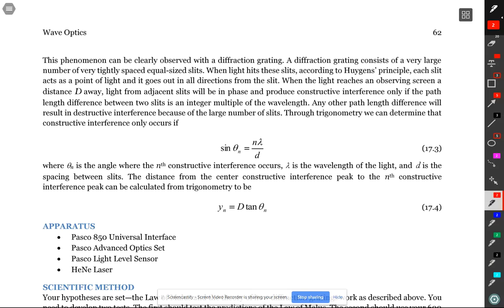If there are 600 lines per millimeter, what's the spacing between the lines? Yeah, 1 millimeter divided by 600. So you know what the d is. It's 1 millimeter divided by 600. Or, if you really are lazy, you can just say 1 over d is equal to 600 lines per millimeter. So you're going to use this.